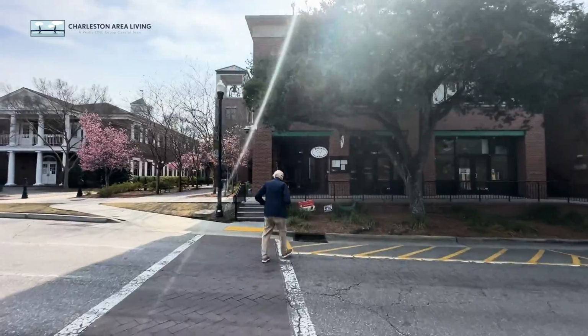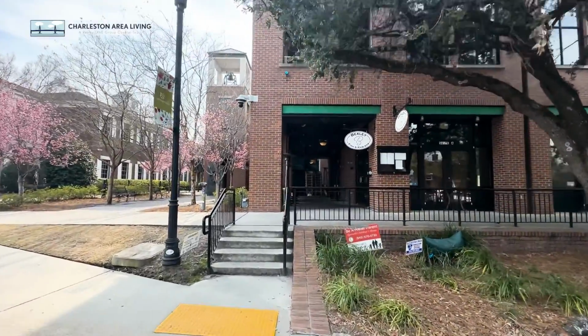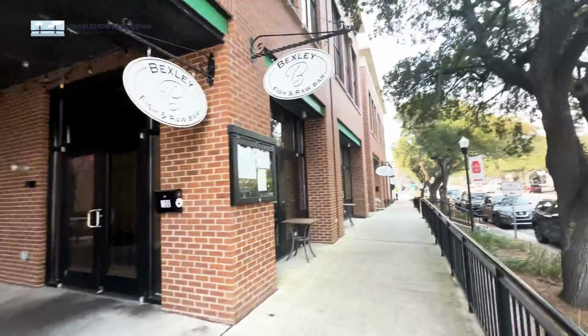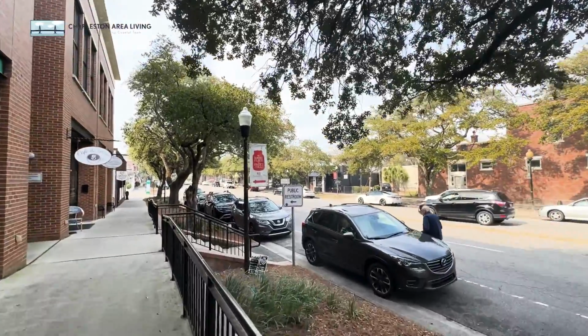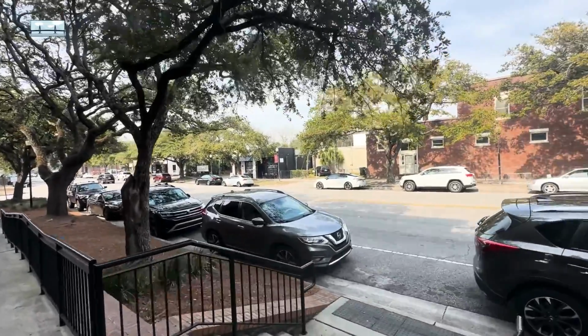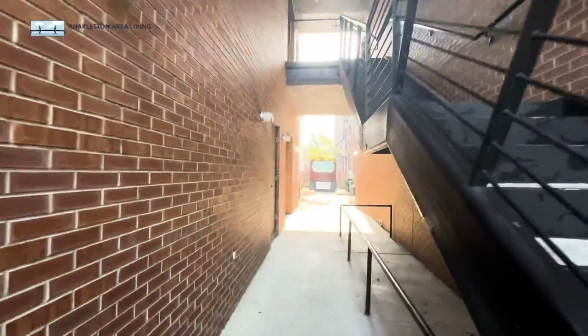So have you ever eaten at Bexley Fish and Raw Bar? No, but I've heard good things about it. Yeah. And there's another little place called Café de Fleur. Over there too. Oh, I see it. Another couple restaurants down here. Here it says it right here. Oh yeah, the birthplace of sweet tea, Summerville. Love it. So is it right through this little alcove here? Yes, there it is.